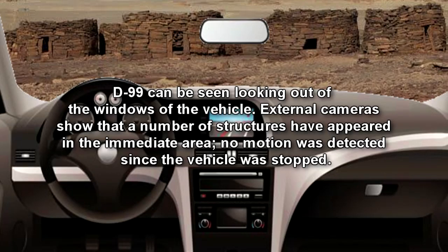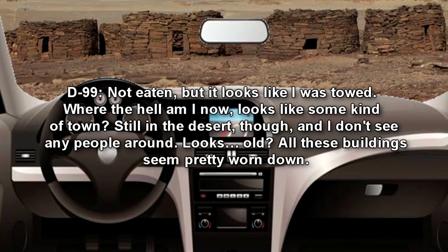D-99 can be seen looking out of the windows of the vehicle. External cameras show that a number of structures have appeared in the immediate area. No motion was detected since the vehicle was stopped. Not eaten, but it looks like I was towed. Where the hell am I now? Looks like some kind of town? Still in the desert, though, and I don't see any people around. Looks old? All these buildings seem pretty worn down.